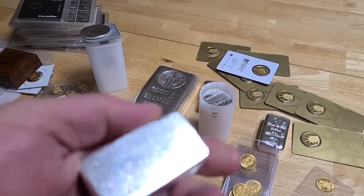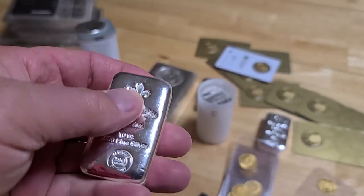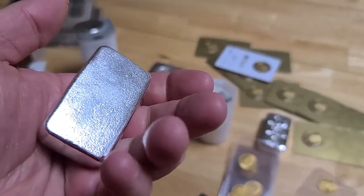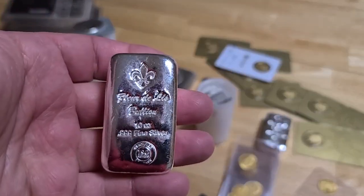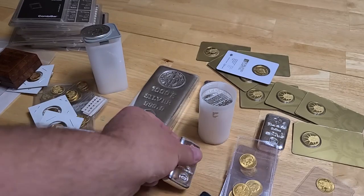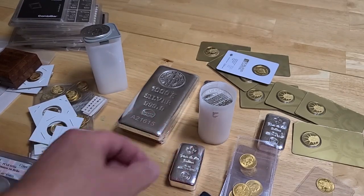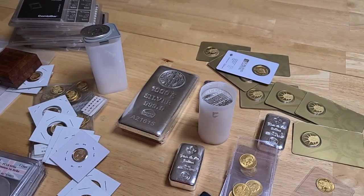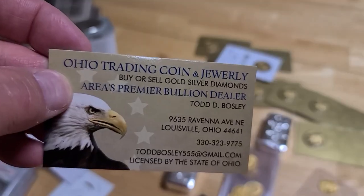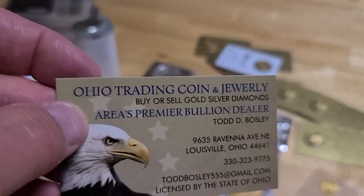And at Ohio Trading Coin and Jewelry, we offer great values, just like this little 10-ounce bar. You can't find something this beautiful anywhere for the price that we sell it for. Not even online, folks. Even when you look online and it looks like it's a great deal, when you factor in what you're paying and the shipping and the insurance and all the stuff that goes along with that, I guarantee you, nobody can beat my price right here. And that's why I sell so much silver and gold.